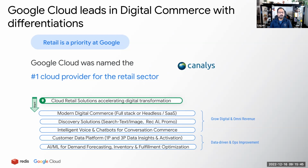Extend that with advanced AI/ML based hyper-personalized discovery solution for image and text-based search, product and promotion recommendations, and enhancing it with the emerging voice and conversation commerce with voice and chatbots, and also supporting social and live commerce, and provide an advanced data analytics ML-based data platform for retailers to get a granular understanding of their customer 360, and activate marketing and promotion use cases.